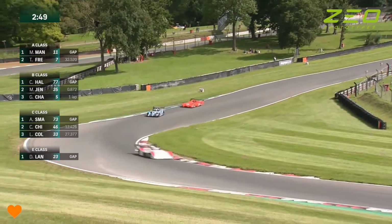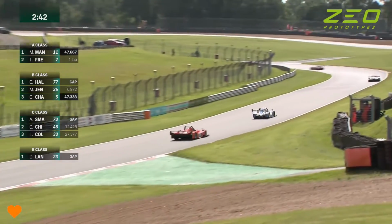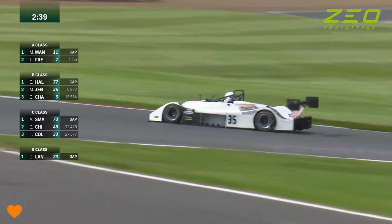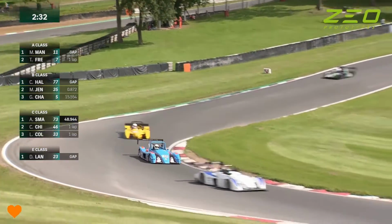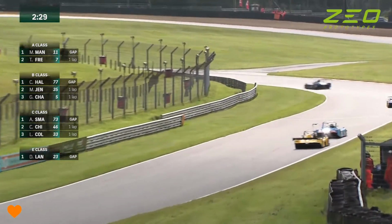The gap is still roughly just under a second, so incredibly, whilst Charles Hall's got some kind of pace advantage, it's not so much that he's completely pulling away by a massive amount from Mike Genvy. Even if it looks quite big, you have to remember these cars are going that quick, so it might look like quite a substantial gap, but it would be quite a larger gap if it was a slower car, whereas these cars are so quick that what might look substantial is only about 0.8 of a second.